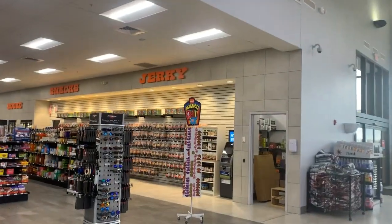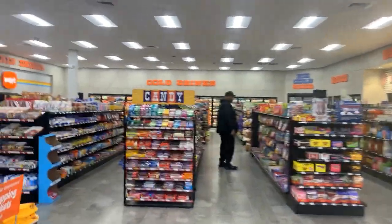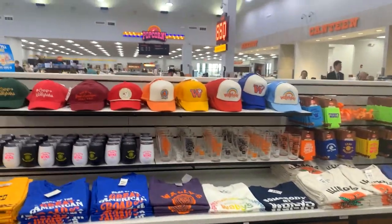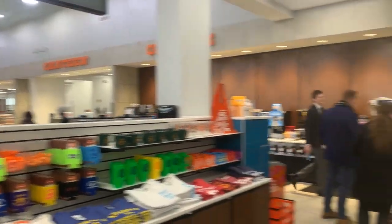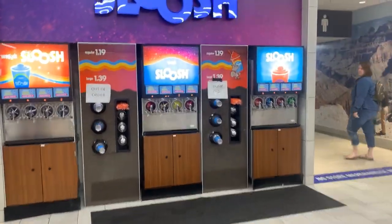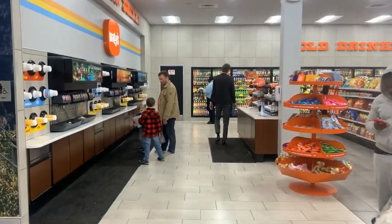There's Wally's. They got snacks and jerky and drinks and fountain drinks. You can see they got a popcorn area. They call it canteen and bakery, but they got fresh jerky too. Frozen drinks or splooshes. And plenty of pop.